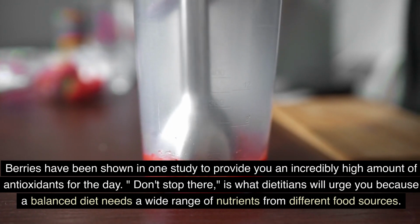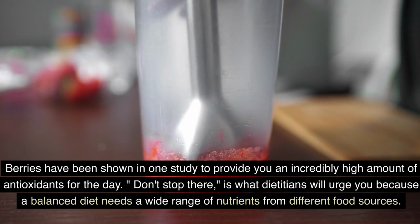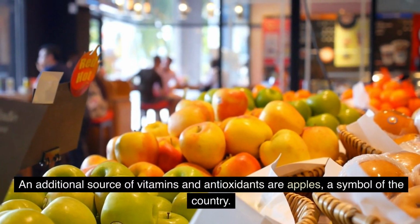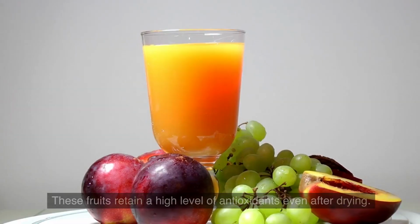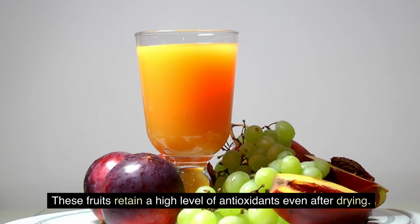Don't stop there, is what dietitians will urge you, because a balanced diet needs a wide range of nutrients from different food sources. An additional source of vitamins and antioxidants are apples, a symbol of the country. These fruits retain a high level of antioxidants even after drying.